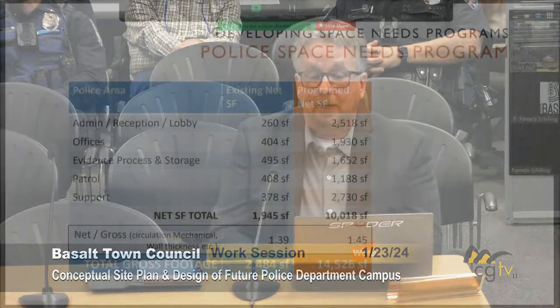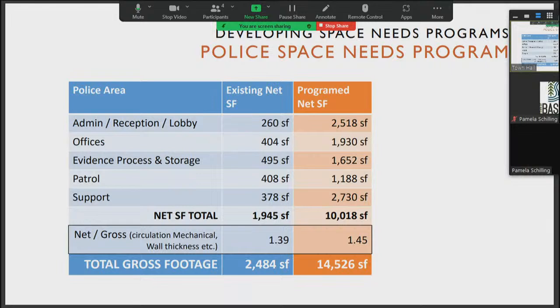So after multiple meetings and multiple give and takes, we did come to a program for this facility, for the police station part of it. On the left is the existing space that you have, and on the right is what's programmed. I want to make sure to point out that there are 2 numbers here. The net square foot numbers are always the interior spaces that you see in a building, the space within the rooms. It doesn't account for corridors, mechanical spaces, utility spaces. That's what that 1.45 is there for, to account for those things that you don't necessarily program in a building.